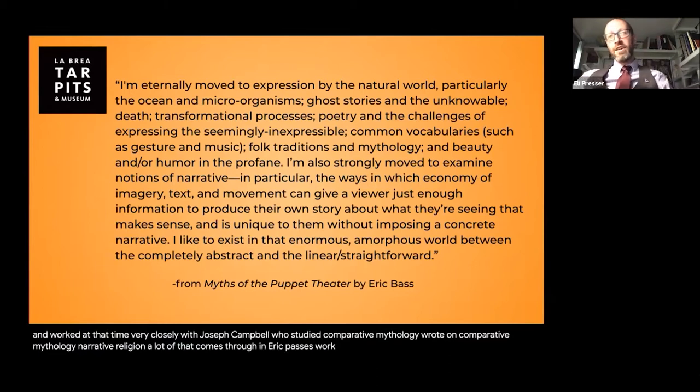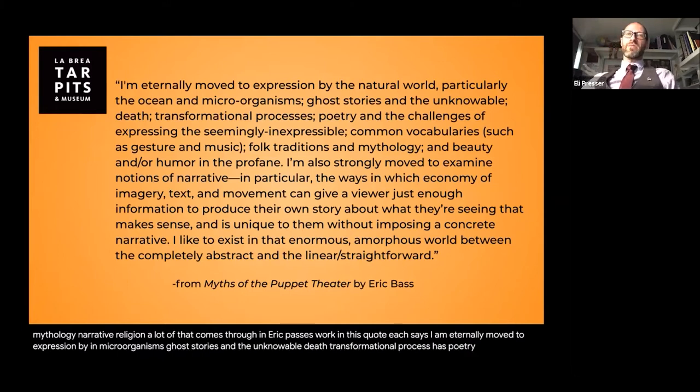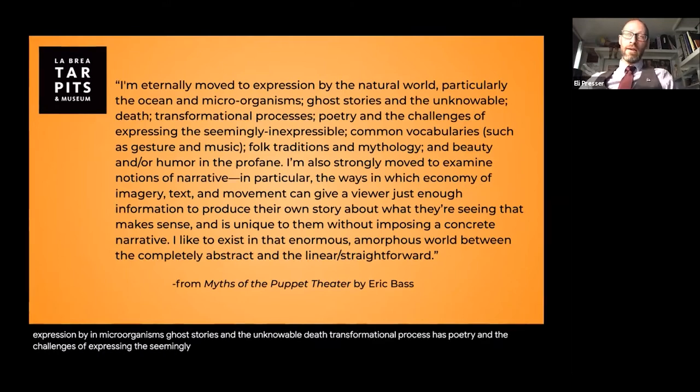In this quote, he says, "I am eternally moved to expression by the natural world, particularly the ocean and microorganisms, ghost stories and the unknowable, death, transformational processes, poetry, and the challenges of expressing the seemingly inexpressible. Common vocabularies such as gesture and music, folk traditions and mythology, and beauty and or humor in the profane.